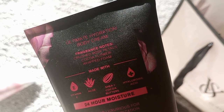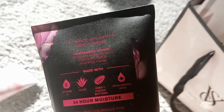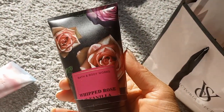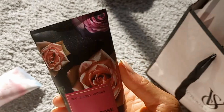You get rose. The rose is a little bit soapy. It has a little pinch of sour. The cocoa flour is there. It's definitely a chocolatey scent, but it's like a cocoa powder type of scent. It's not an oozing milk chocolate. It's more powdery. And that foam note, I believe, is some sort of musk. It just feels like musk.